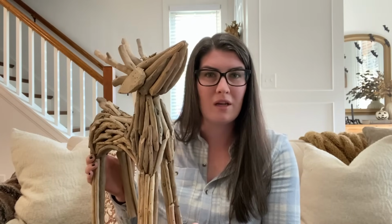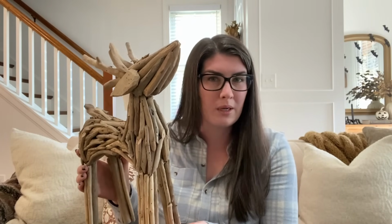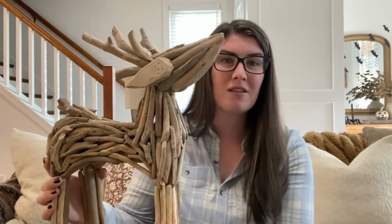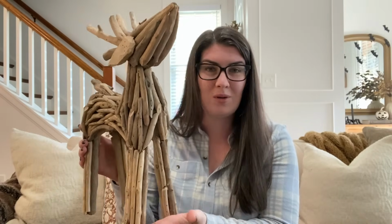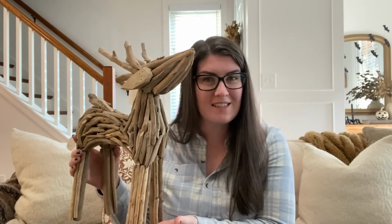It kind of gives that more like classic grapevine deer Christmas kind of moment, but in a more modern way without being too modern, if that makes sense. So I thought that these were so sweet, and I'm so excited to use them for this Christmas season.